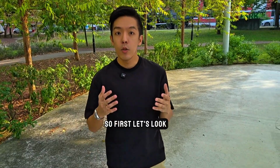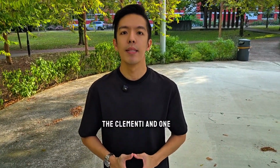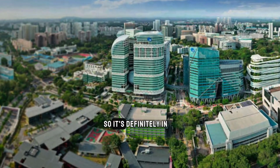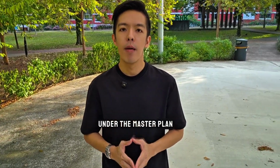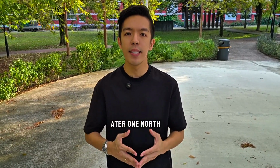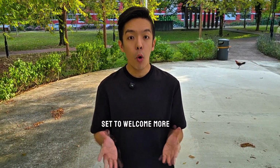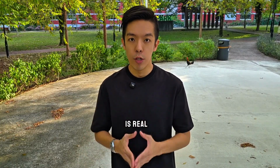So first, let's look at the area and the comparative supply. This project sits near the Clementi and One North cluster, so it's definitely in a region with clear growth potential under the master plan. I'll give this full credit because URA names Greater One North as a growth area set to welcome more homes and better transport connections. The growth story here is real.